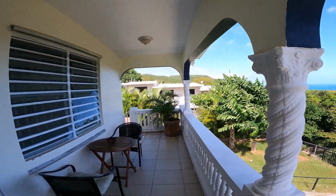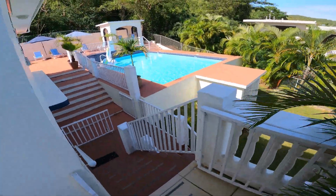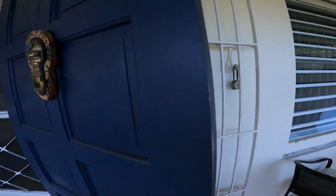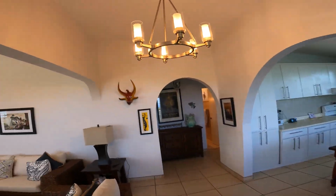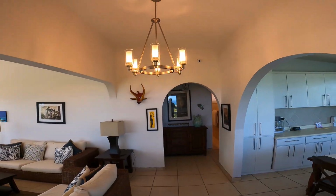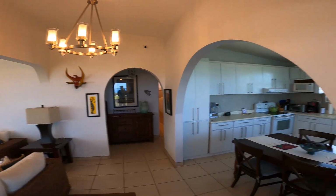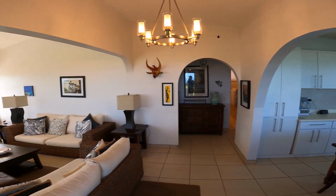And this leads, these are the steps that came up. There's the entrance. There's the steps that come up from the pool. And this all leads right to the entrance to the main level of the house, the front door. So coming straight in, got some nice chandeliers, some nice lighting. Everybody loves arches, a couple of arches leading to the kitchen, leading the hallway to the bedrooms.